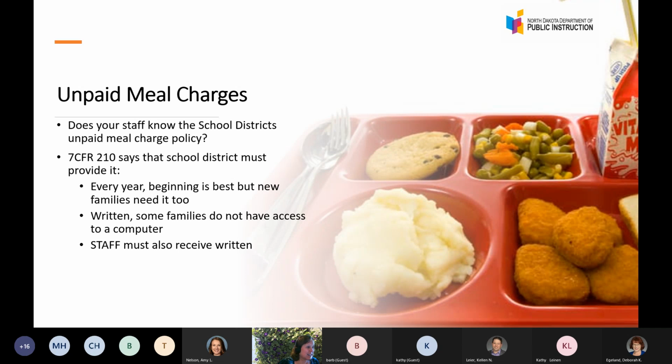The next topic is unpaid meal charges, and they are initiated at the cashier station. So you really need to know what your policies are regarding meal charging, offering alternative meals, and how to say no to a la carte in seconds. Families should receive a written copy of the policy or procedure for handling unpaid meal charges at the beginning of every year. Also remember those households that enroll during the school year, they need the written policy as well. Don't depend that they will access this meal charge policy on the computer.